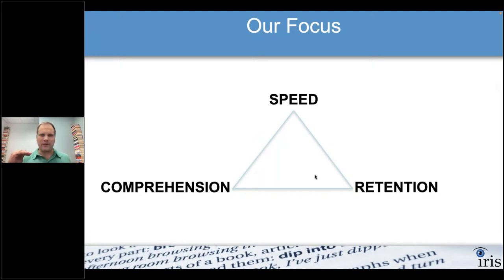My ending point was 830 words per minute. So more than four times faster. And as far as comprehension goes, second time around on the reading test, instead of a 60%, I got an 83%. And because I had time to check answers, things like that.